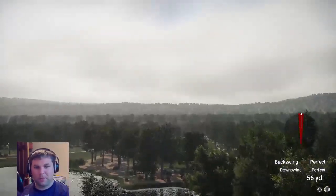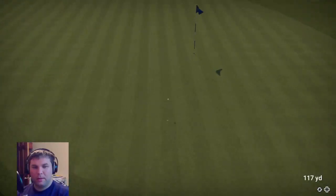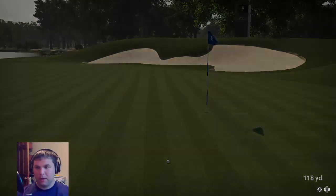That's better. Perfect, perfect. Going straight towards the flag, hopefully. And that is a pretty decent shot there. I'll take that. And you're on. Could have been a little bit closer to the pin.